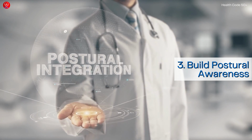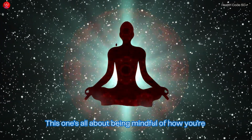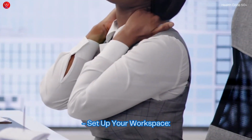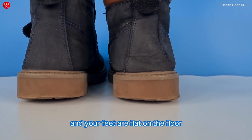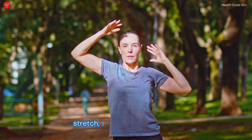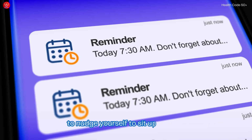3. Build postural awareness. This one's all about being mindful of how you're holding your body throughout the day. Here's what you can do. Set up your workspace. Make sure your computer screen is at eye level, your chair supports your lower back, and your feet are flat on the floor. Take breaks. Every 30 minutes, stand up, stretch, and reset your posture. Use cues. Set reminders on your phone or use sticky notes to nudge yourself to sit up straight.